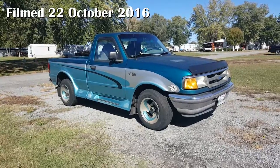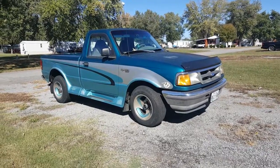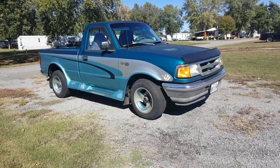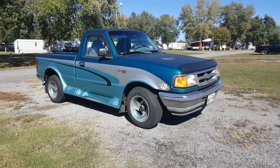Gonna get around to doing this, even though it's been here for about the last 4 years. And before anybody says anything, this ain't mine, this is mother's. And I figured I'd do a startup on this because it's been sitting here for like a week, not being used. But I figured I'd give you the Cliff Notes version of this.